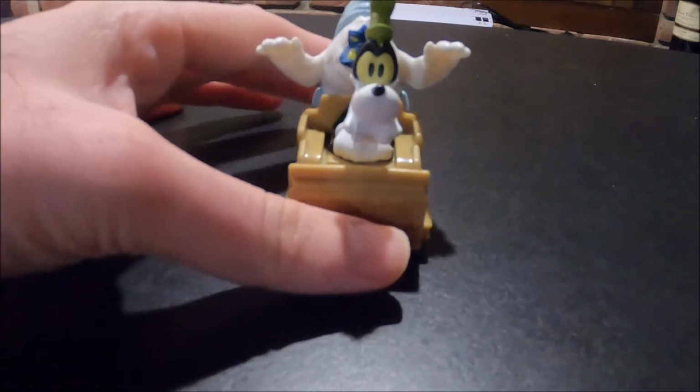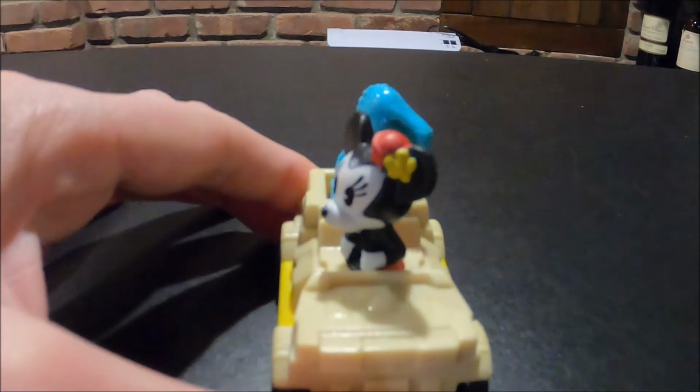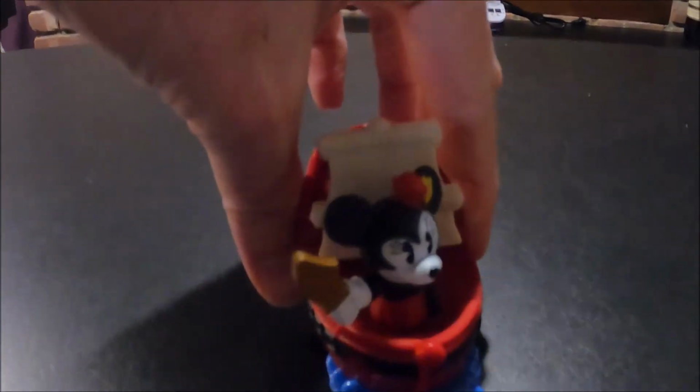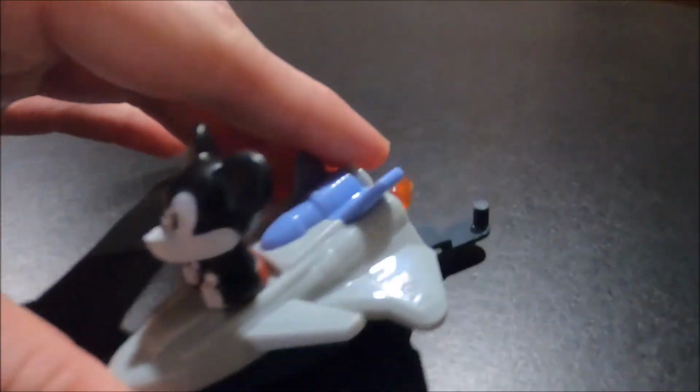Goofy and the Yeti on Expedition Everest. Goofy's looking scared, trying to get out of the seat so the Yeti doesn't get him. And then you have Minnie on Dinosaur. This one, the Iguanodon, is popping up behind Minnie. And here, Minnie on Pirates, the Caribbean. Mickey on Mission Space. Nothing really that big with that one, just the motion behind it. And the first one I got when the toys came out was Goofy on the Engineer.